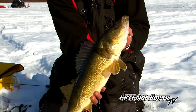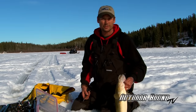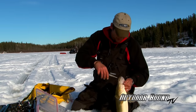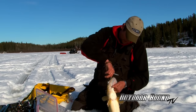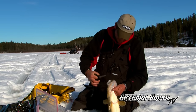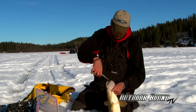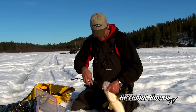We basically pulled up here literally 20 minutes ago. We've been in Manitoba for all of about 3 hours. We're back out on the lake here and didn't really know what to expect. You know, you hear all the stories and all the good stuff. And here we are. This is my first Manitoba walleye, and it's gonna touch. It's got to be a solid 27 inches at least.